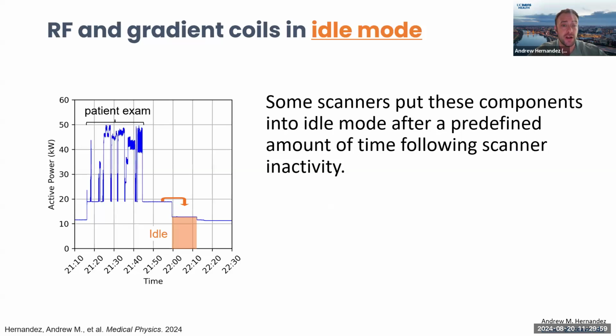And so the RF and gradient coil, all that hardware component that I showed those photographs of before, as I alluded to before, those systems can actually be put into what we call idle mode. And so you can see on the load profile on that left-hand side, after the system utilizes a scan mode, it gets into prepared to scan mode. And then after some predefined amount of time, it'll drop into what we call idle mode. Next slide.